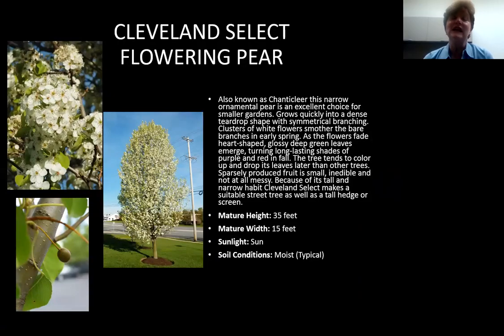Okay, now this is the Cleveland Select Flowering Pear. It's also known as the Chanticleer, that's the cultivar name. It's a narrow ornamental pear that is really great for small gardens. It tends to get 35 feet tall at maturity, and that can take 5 to 10 years. It's narrow, only about 15 feet wide, and it does require full sun to get all those gorgeous flowers. It needs to have moist soil, so make sure that you keep it well watered and watch that rainfall.